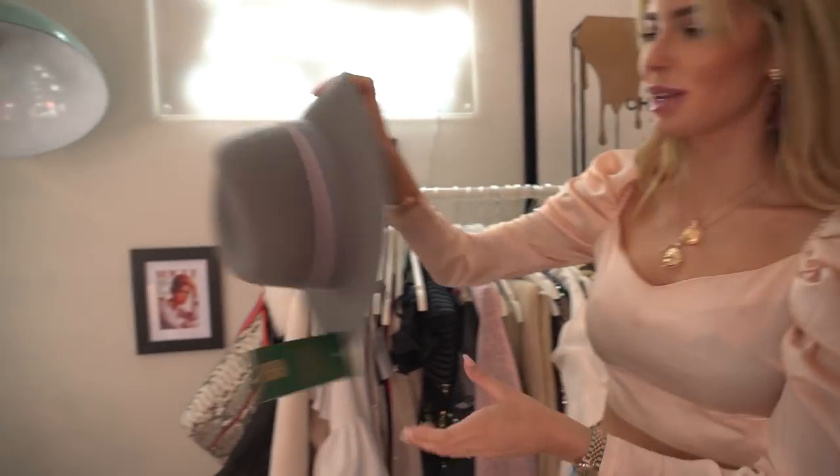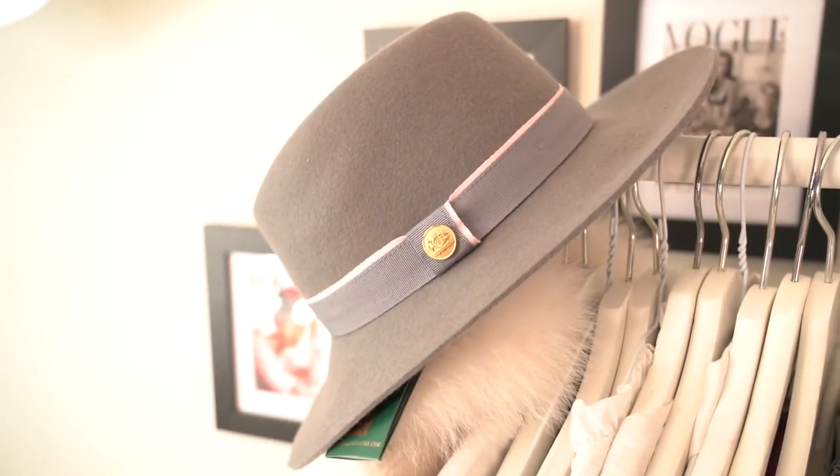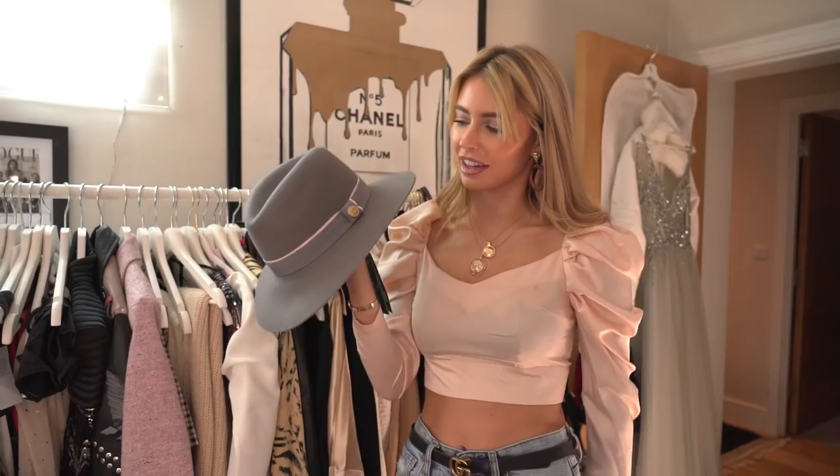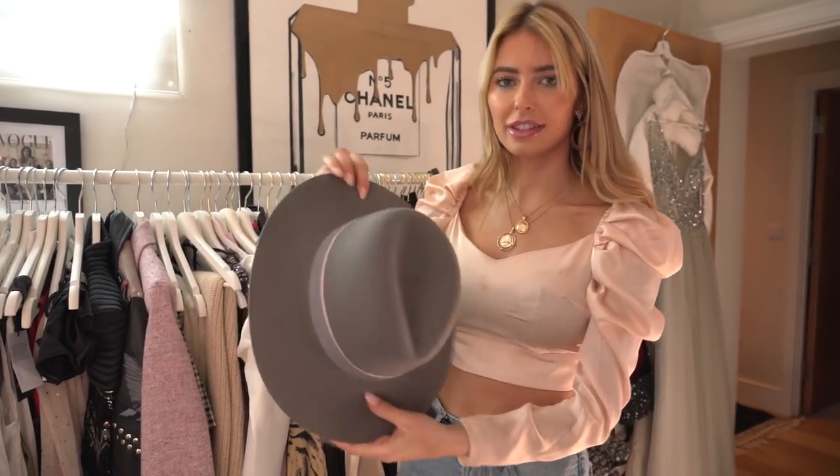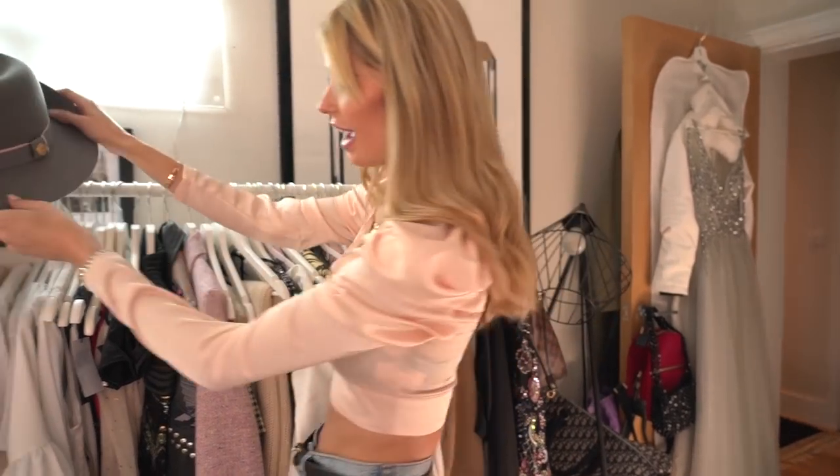But yeah, so I've got this Holland Cooper hat here as well. So you might know my other video with Holland Cooper. Love their stuff. This is great if you've got the races or if you're into horse riding. I've got the beach ones as well, so like the straw hats. So they're very nice hats.